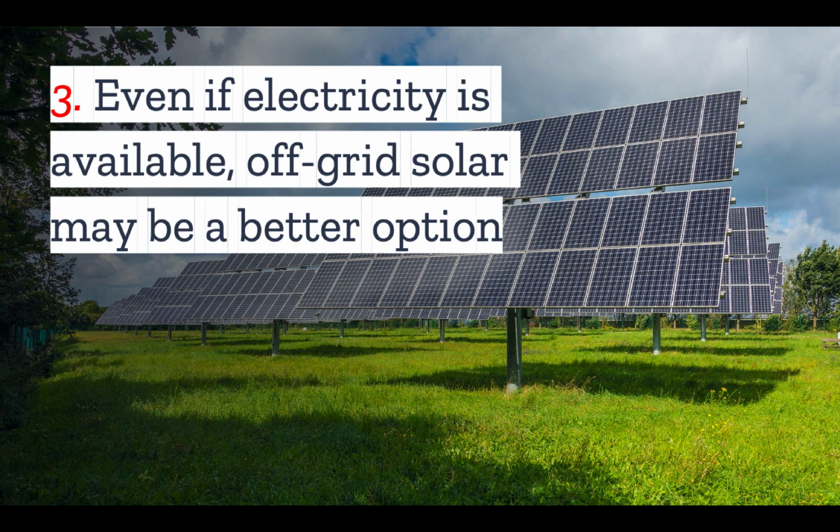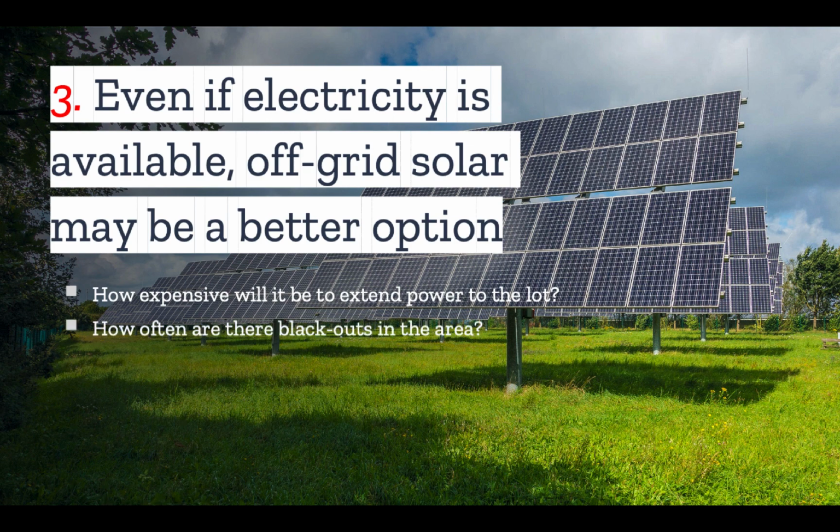Number 3, even if public electricity is technically available, off-grid solar may be a better option. And this is because, as we just mentioned, it can be very expensive to extend power to the lot. So if the nearest power lines are a fair distance away, you may want to consider off-grid solar. In addition, if blackouts occur in your area on a regular basis, you may want to consider off-grid solar even if it is just a secondary system.